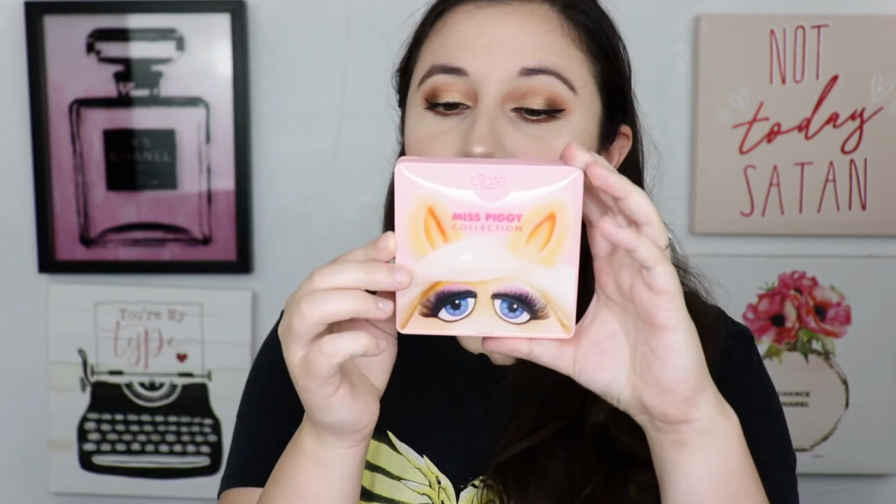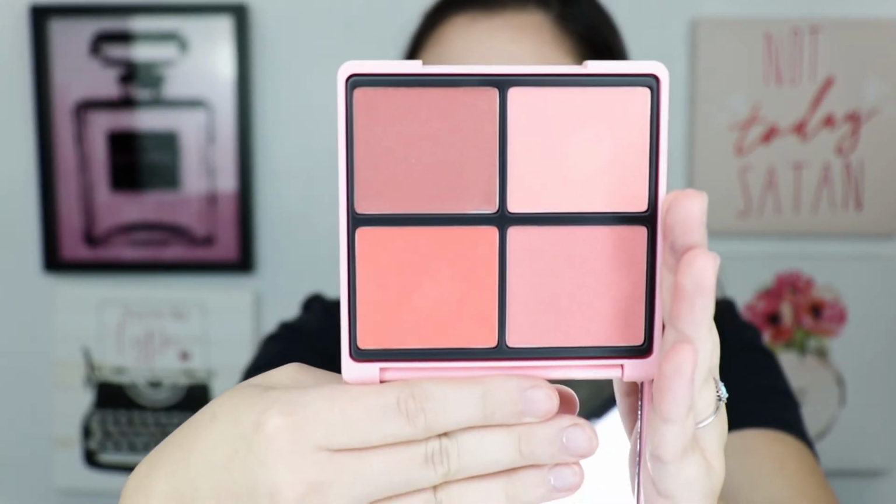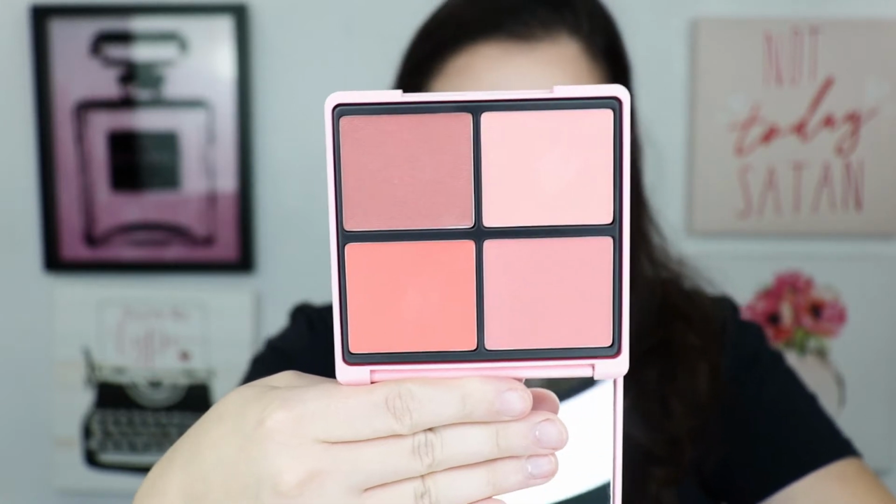The first one is from Ciate London, and that is this Miss Piggy collection here. I believe it's just called a blush palette, but here it says a cream face palette. Here's what the palette looks like. It's got some nice blush shades in it. I paid around $12 for this, which I don't think is too bad considering it's Ciate London. I'll go ahead and swatch them.